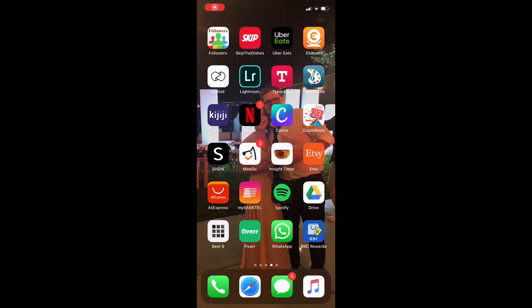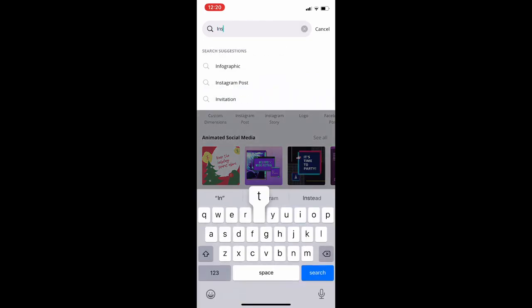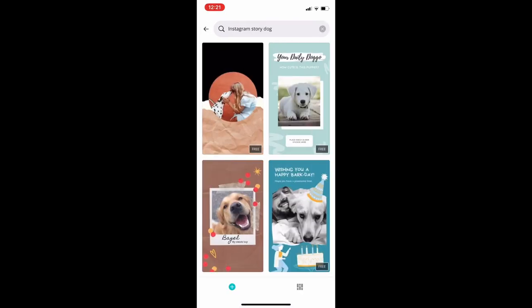Okay, so I want to show you guys how to use Canva. It's awesome for business owners. So the version that I have is completely free, so you can do everything that I'm doing for free. So when you go into the app here, you can search by category depending on what you are trying to make digitally, but I usually just search for whatever I'm looking for. So I'm just going to type in Instagram story dog and see what kind of templates they have.